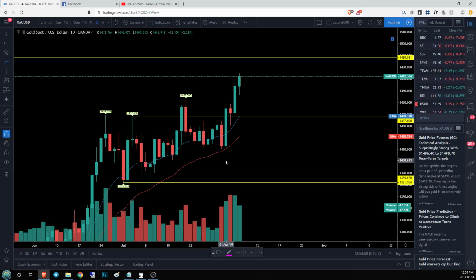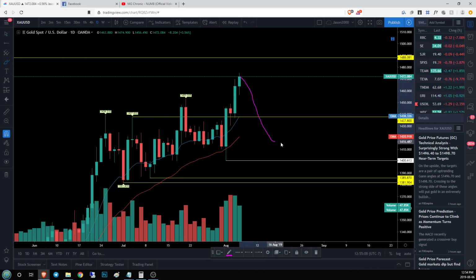Here's our new higher low. We've got a higher high here, so this would be the higher high, and then we need to see a higher low. And bulls have quite a range to play with here. They can come all the way down to 1400. Anything above that is going to be a higher low on the daily, and then the march continues. So we'll see what happens that way.